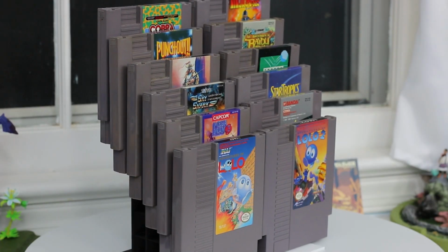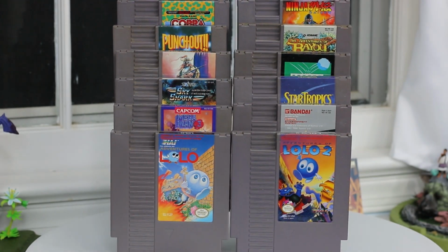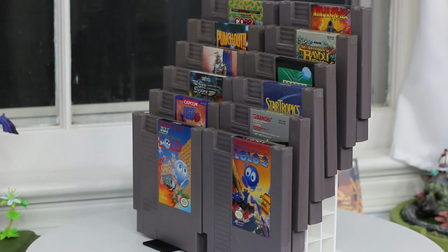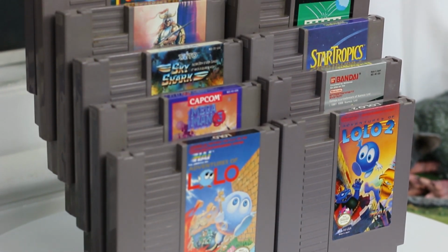But the big seller of these is that it's a minimalist design, so your cartridges are going to fit in there, and for the most part all you're seeing is your cartridges. The stand itself will be behind those cartridges, so it's kind of like your cartridges are floating there and all tiered so you can see the artwork. So it's a huge plus.